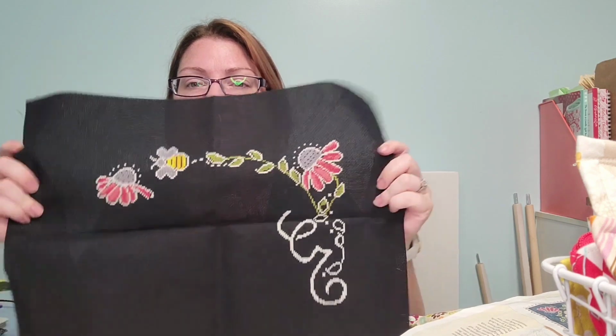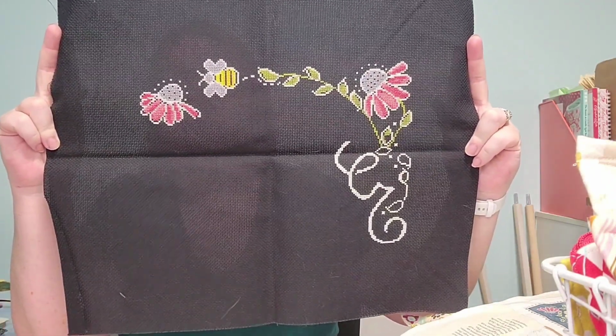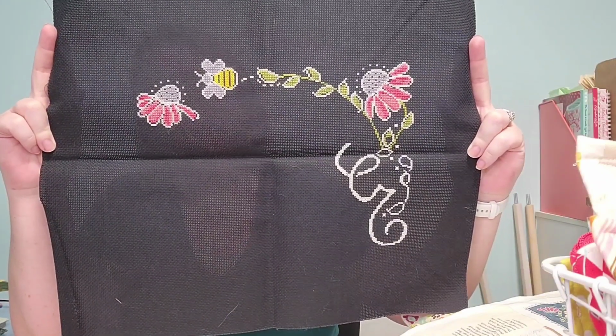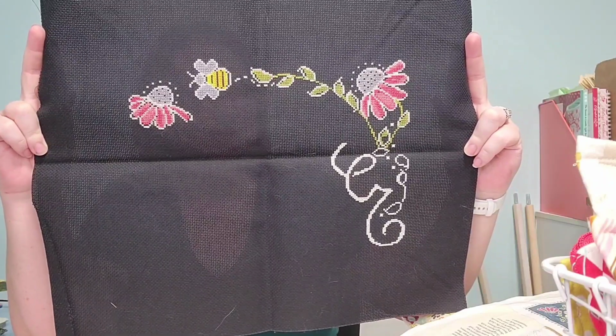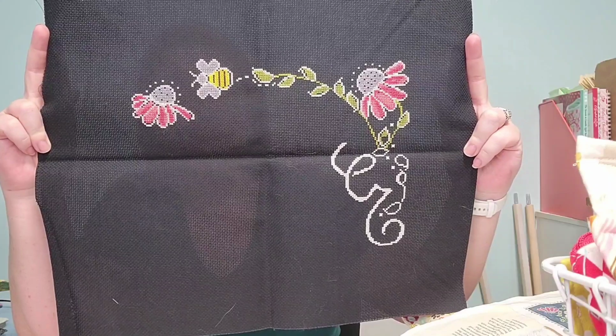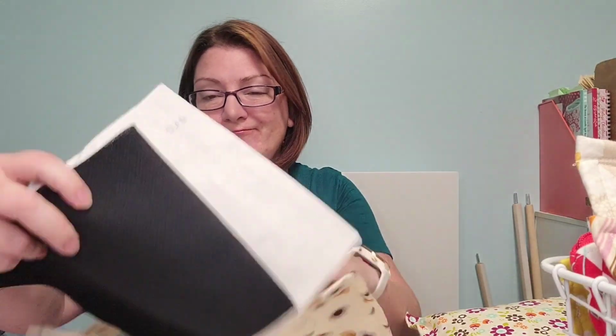It's a little rough going, but we're getting there. And really, if I would just stick this in a Q-Snap, it would probably go a lot faster with two-handed stitching. It's just a lot of white. I really don't like stitching white. I will probably not do the rest of the seasons, but you never know.